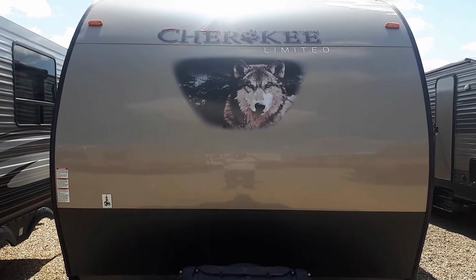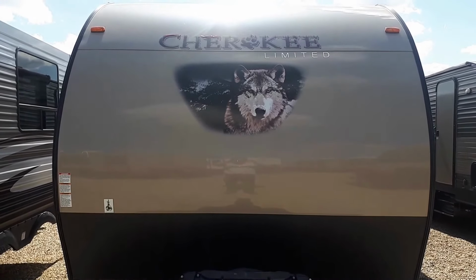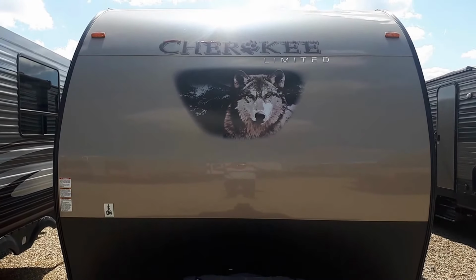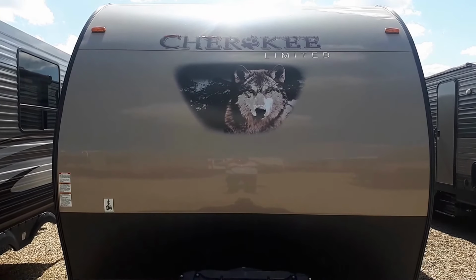Hello, are you looking for a great deal on a travel trailer? Then come to my clearance center where I have a 2017 Cherokee 294BH. It has two slides, fully loaded, and it weighs 7,525 pounds.